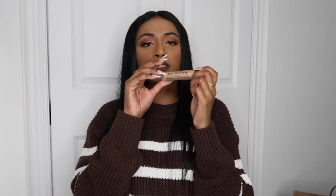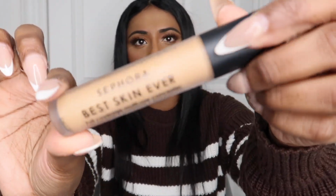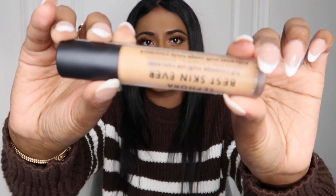And then I picked up the Sephora Best Skin Ever Full Coverage Multi-Use Concealer. Sephora is 30% off during the sale, which is really good. So if you want to pick up Sephora products, this is a really good time to do so. I've heard a lot of good stuff about this concealer as well, so I wanted to try this out, and it's also very affordable. This is just how the packaging looks. Very simple, very classic. It's a nice glass bottle as well.